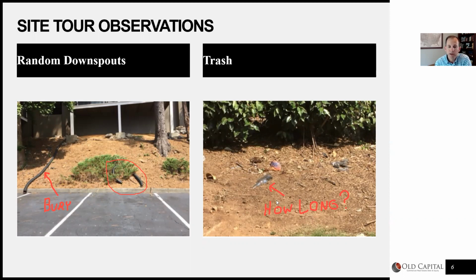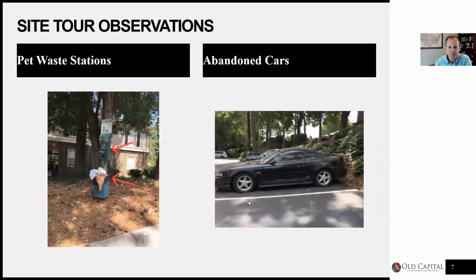Going to the next picture over here, same story. Look, it's not just the fact that there's a bottle lying in the landscaping here, in the flower bed. It's that it's halfway buried. That means there's been some erosion over it, some dirt kind of building up over it. So we're starting to collect antiques on our property, and we're not cleaning up after ourselves. So how long has that been there, right?